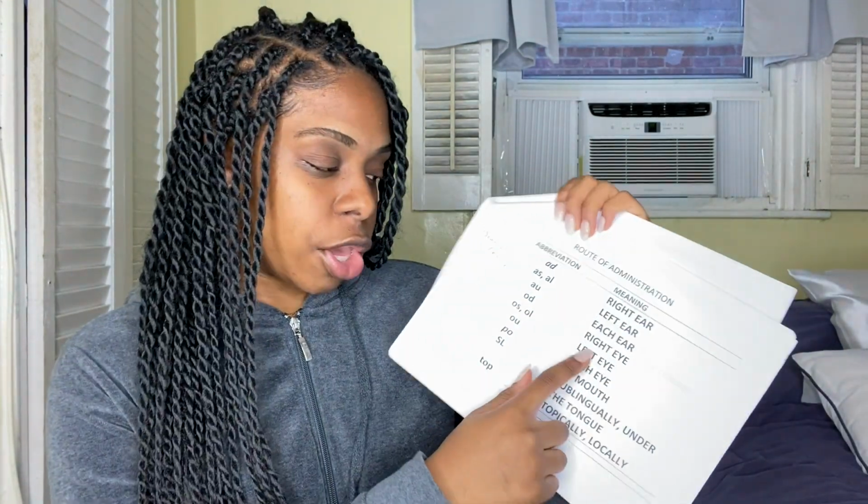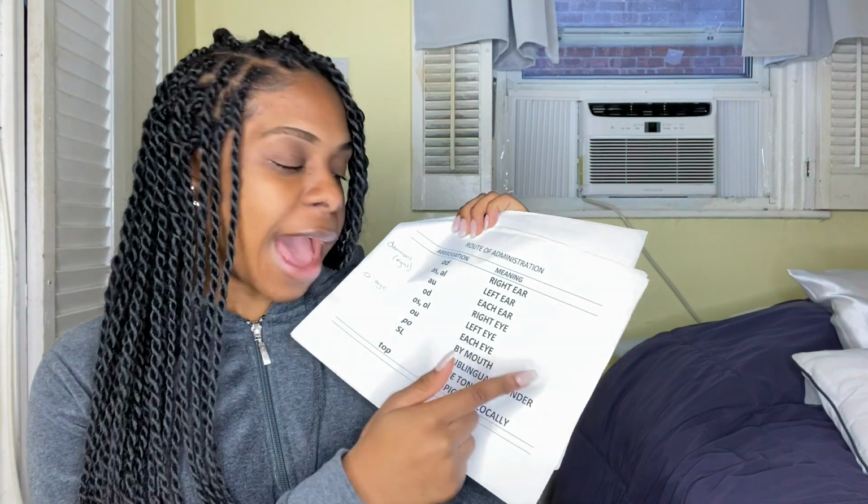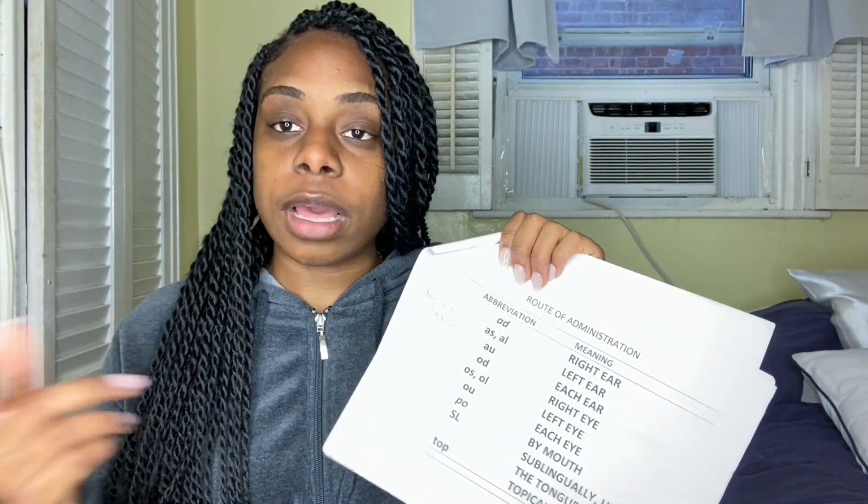And then another tip that she gave me was, when it comes to right ear, left ear, each ear, right eye, left eye, D stands for right. D is dominant. So most people, their dominant hand is their right hand. So that's how I'm able to memorize, like, AD is right ear and OD is right eye. So that's a tip that she gave us in class that I was able to memorize and I know.